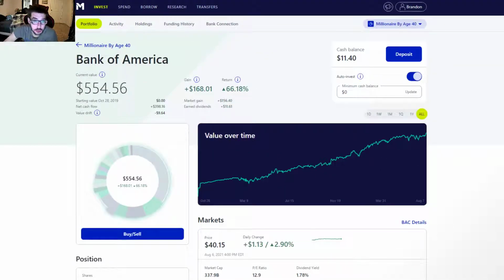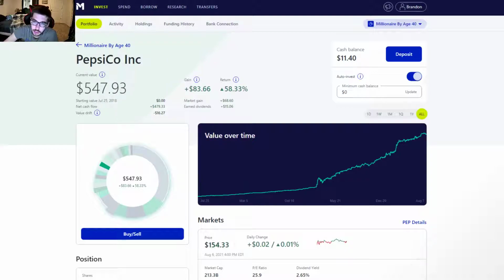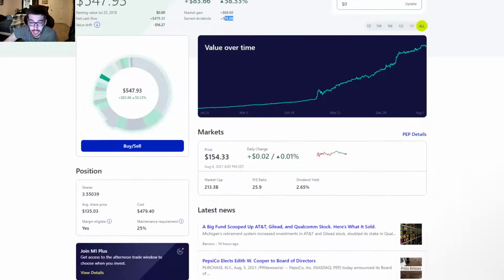Bank of America, as we have a financial in here, finally, right? Market gain here of $156.40 and $11.61 earned dividends. I have 13.8 shares at $28.83 a share. Pretty nice rock to the portfolio. PepsiCo, following them, up $68.60 in PepsiCo. Earned dividends sitting at $15 as well. 3.55 shares at $135.03 a share.